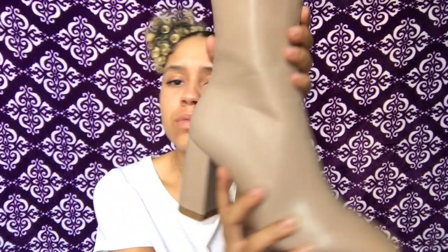And then these last pair of shoes I got from boohoo. I love these. I got these in a US size 7 as well, and these are just so cute. I'm always worried about stuff like this because sock boots are supposed to fit tight. I like them to fit tight on my leg, and these fit so perfect.